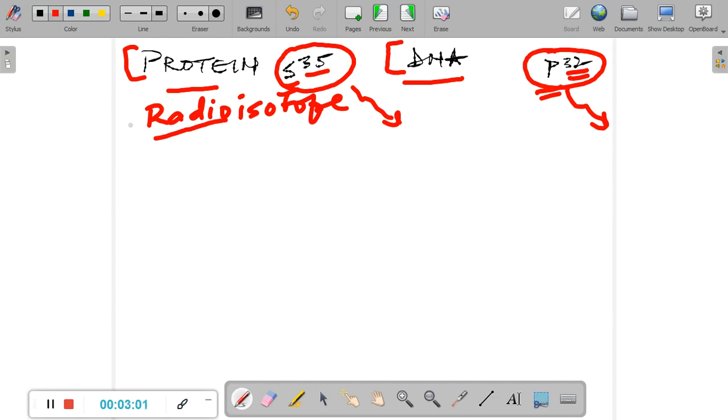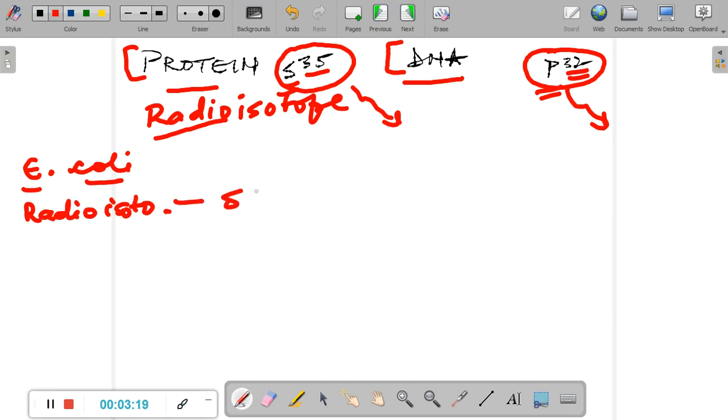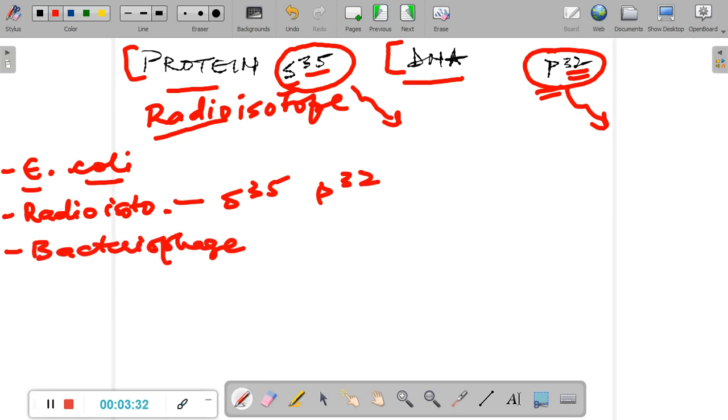Now, in their experiment, what were the materials that they were using? They used a bacteria called E. coli, and they used the radioisotopes. Let me just write the short form. The two radioisotopes that they used were sulfur-35 and phosphorus-32. And the third important component that they used was a bacteriophage. What type of bacteriophage did they use? They used a coliphage. Let me just come back to this.